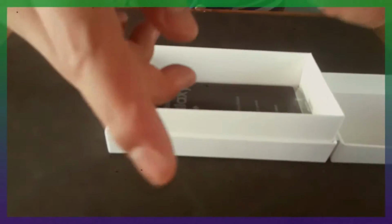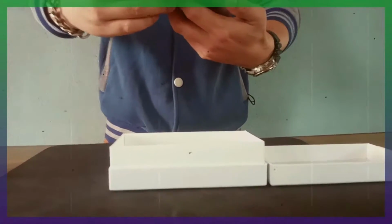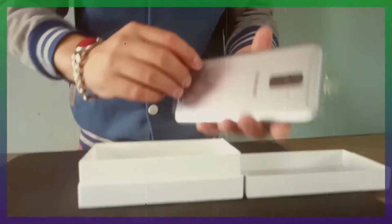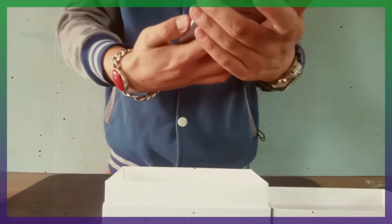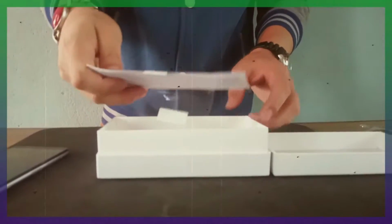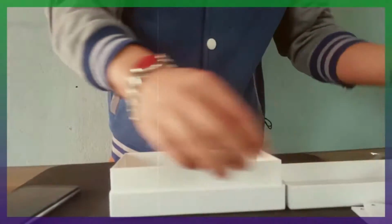Inside the box, we can see the Samsung Galaxy A6 Plus. Let's pull it out and see the phone itself. Inside the box, there is a paperwork and second paperwork, and again the quick guide for the phone. Let's put aside and see the phone itself.